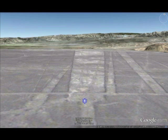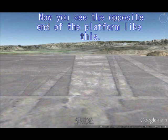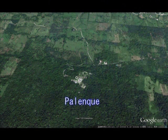Then you will know this is running parallel if you see it from the platform from that direction. This is the evidence. This is a platform, whatever you say.